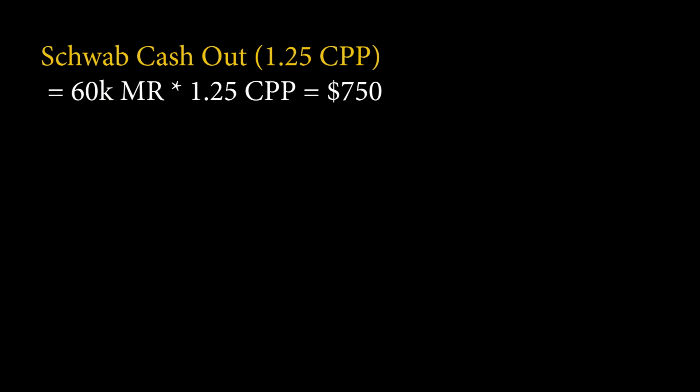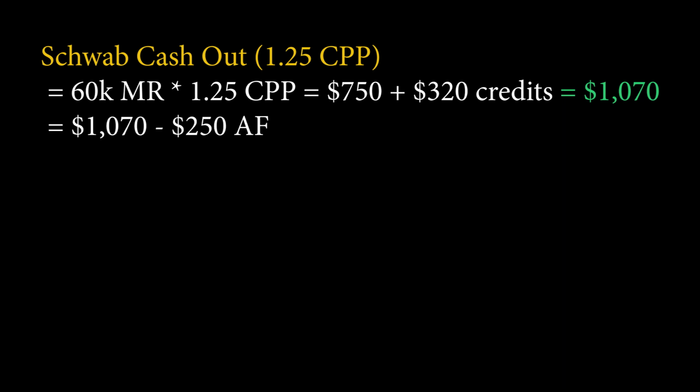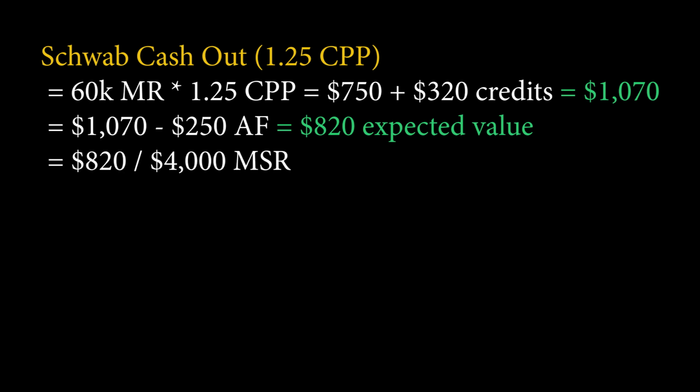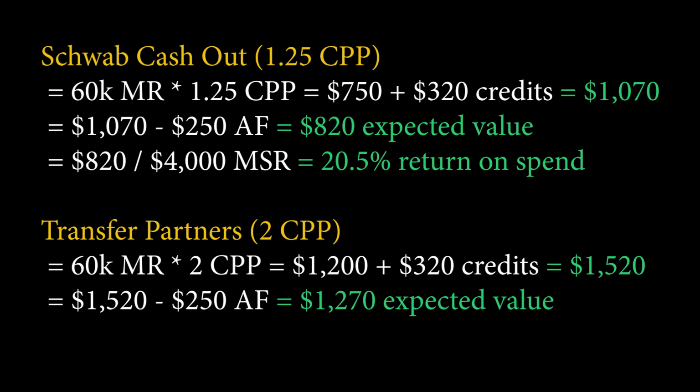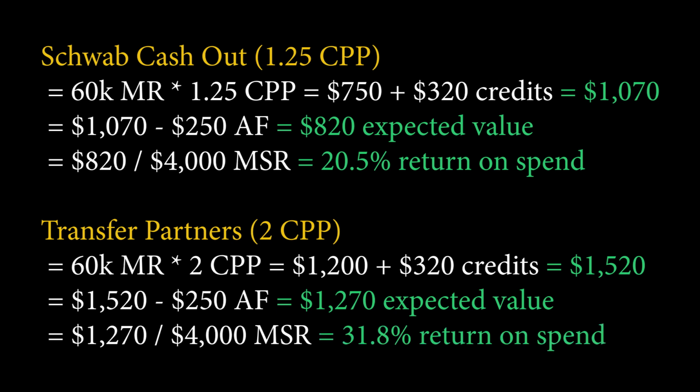On the low end, 750 intro bonus plus the 320 in credits is going to be 1070. Minus the 250 annual fee, you're getting $820 in effective value, and then if you divide it by the $4,000 MSR, that's going to be 20.5% return on spend. On the top end, it's $1,200 in terms of the intro bonus, $1,500 in value, and then $1,270 in effective value. Factoring in the minimum spend requirement, that's going to be 31.8% return on spend.